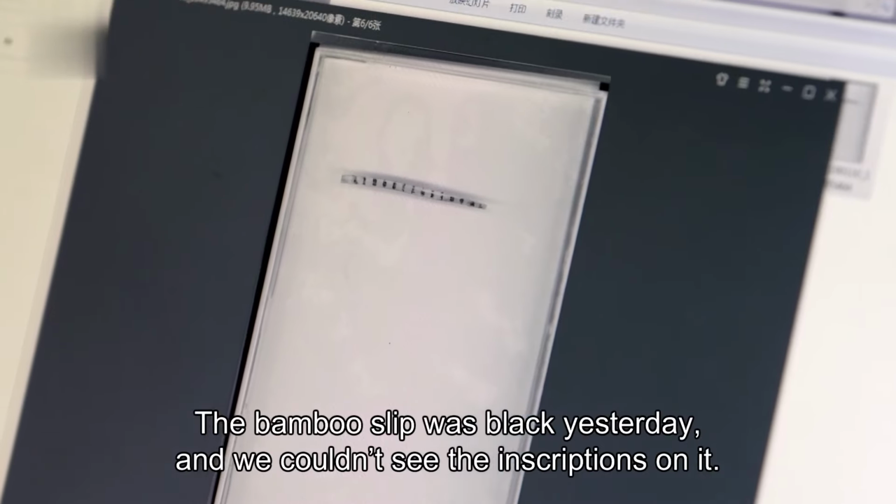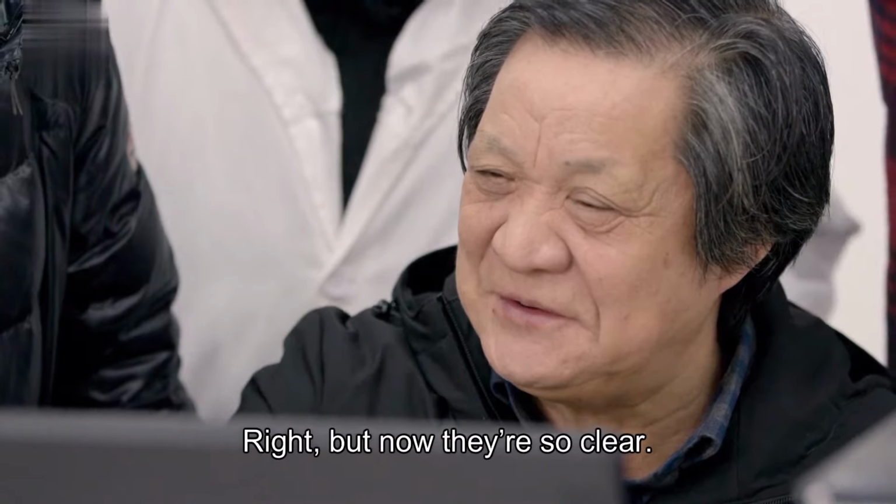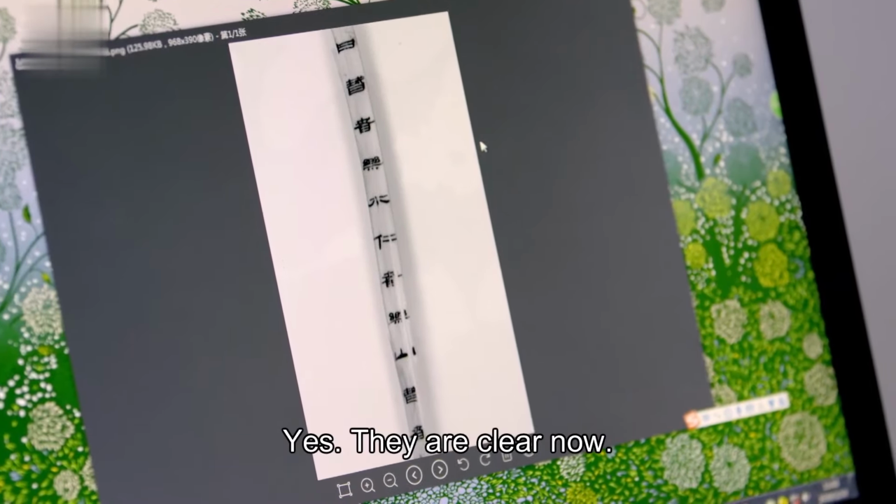You can see that this is very clear. It's very clear.